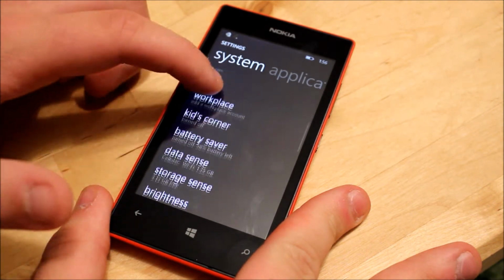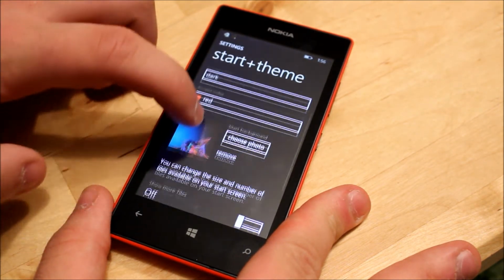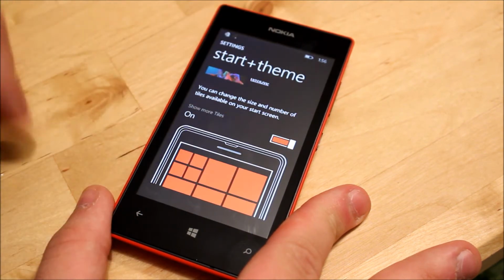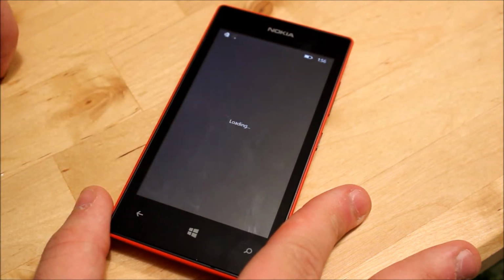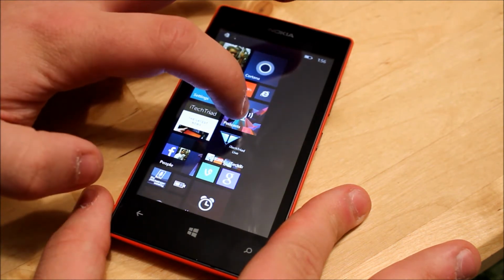The last thing I'm going to talk about are the improvements to the start screen. Now, your start screen, or your home screen I should say, is actually the place where you're going to get all your live tiles and get everything done. And they have made a few improvements to it, including wallpapers, extra live tiles, and much more. I'm only going to talk mainly about wallpapers and the extra live tiles.